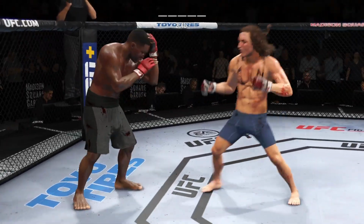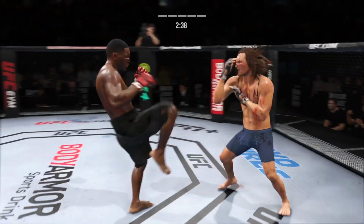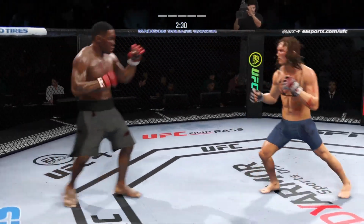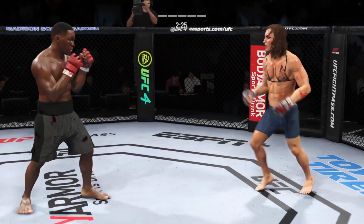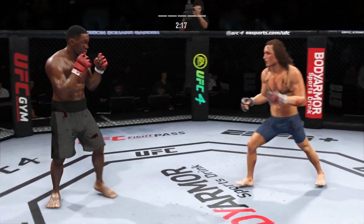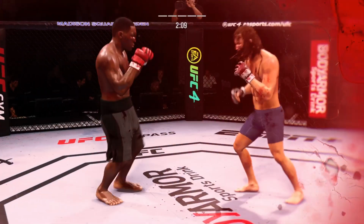lands. He's got the turtle in that kick. And he caught the kick. We'll see what he can do with it. He's throwing every part of himself into these big leg kicks. Blocks the shot. Quick leg kick. Nice. Gets on the feet.